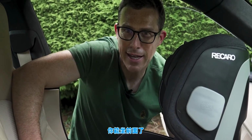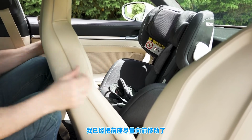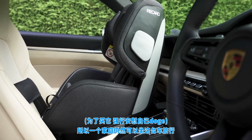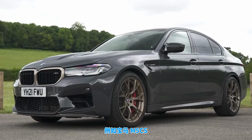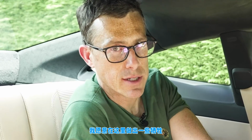You can stay. One of the great things about the 911, unlike many other sports cars, is the fact that it has some rear seats. Now, I've actually moved this chair as far forward as I can. Knee room's all right, headroom's not good, and the back's quite upright. But I can go in the back of this car, so we can still travel as a family. Granted, we won't be as comfortable as if we're in one of my old daily drivers, such as the BMW M5 CS, and definitely not the Audi RS6, but it's a Porsche 911 Turbo S. I'm willing to make some sacrifices here.